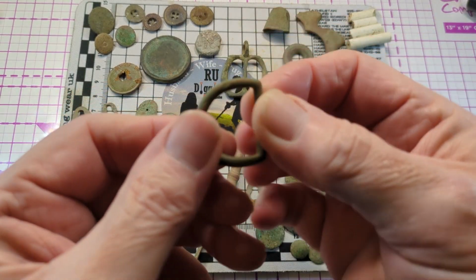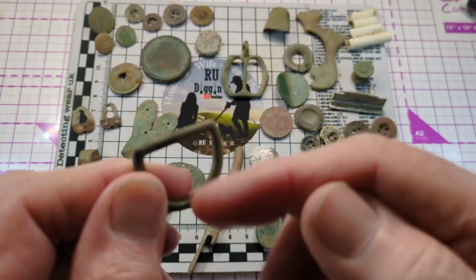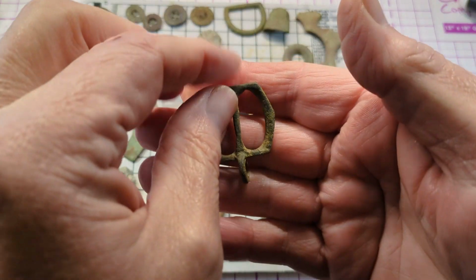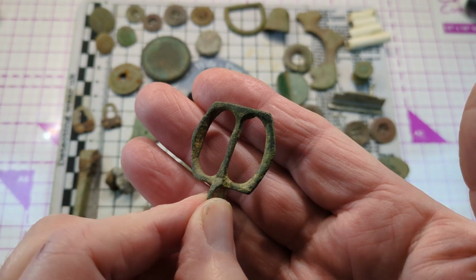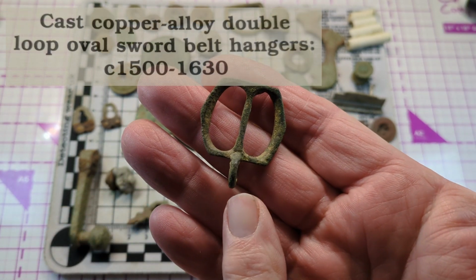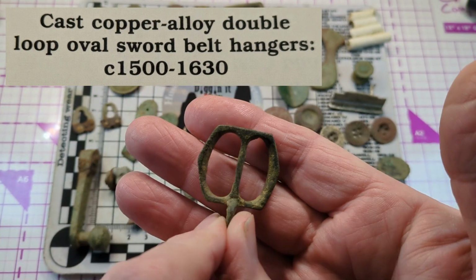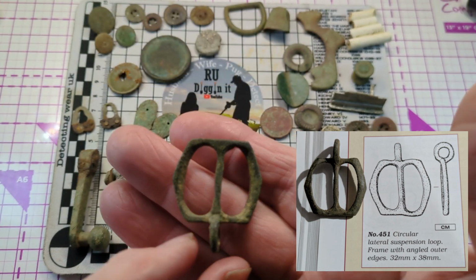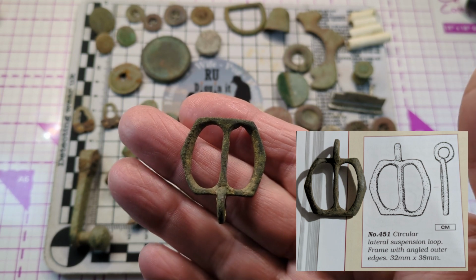This I thought were a buckle on there. I think it's actually a D-ring. There's no marks where a thing had gone. I think it's just a D-ring. But this is a buckle, gorgeous, and this is a buckle with a loop oval sword belt hanger on it, and that's coming straight out of the buckle book. As you can see, there's no pattern on it that I can see, but it's lovely as that. And that is from 1500 to 1630.